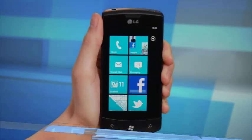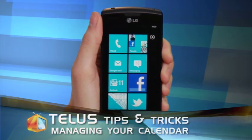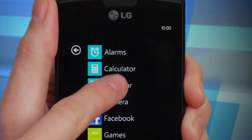Windows Phone 7 features a calendar application that'll streamline how you schedule your life. To launch the calendar app, you'll need to begin on your start screen. In the upper right-hand corner, you'll find an icon shaped like a rightwards facing arrow. Select it and then tap the tab entitled Calendar.